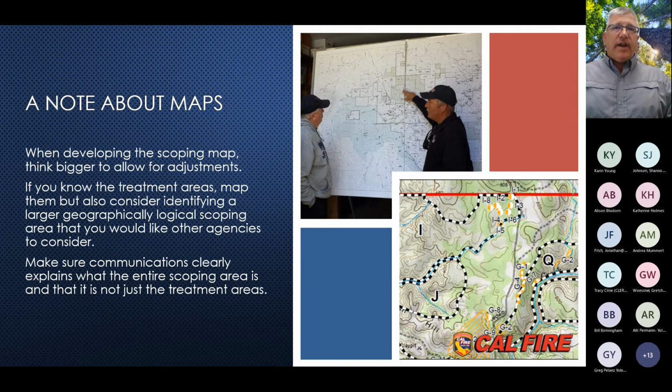Because you will find probably that the project should go wider. A lot of people go, well, I'm not gonna go that far out because I don't know that all the landowners will let me onto their property to continue the analysis, looking for plants or looking for archaeological sites. Initially, on the onset of the project, you're just submitting a map to the other agencies that is asking them to take this whole area into consideration. So plan for it to be bigger.